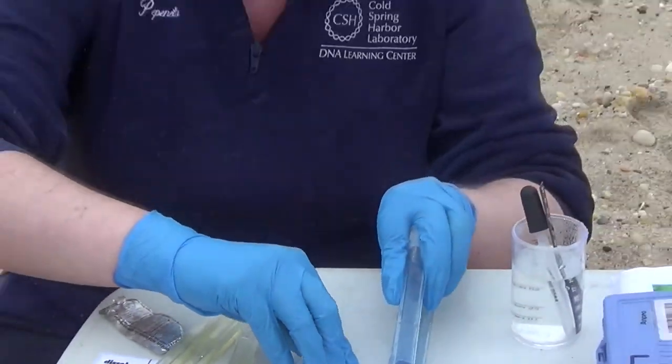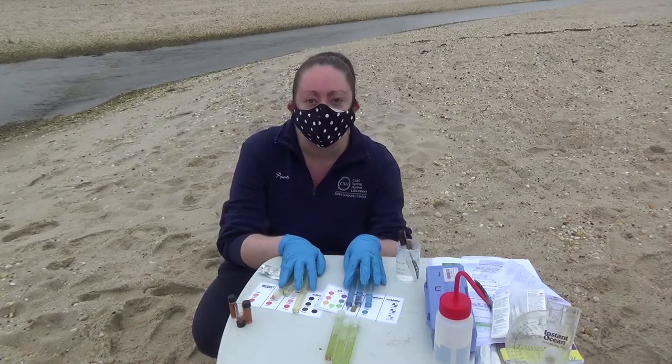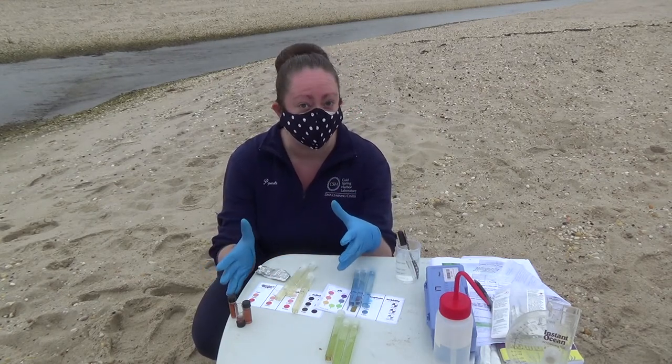And this makes sense because we're seeing a high level of dissolved oxygen. So it makes sense that when we have a high level of dissolved oxygen, we're going to have lower levels of the nitrates and the phosphates in these samples. So what we're seeing is a relatively healthy ecosystem here.